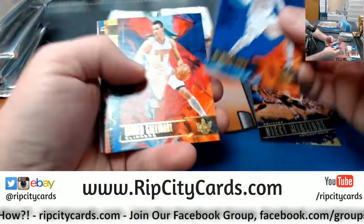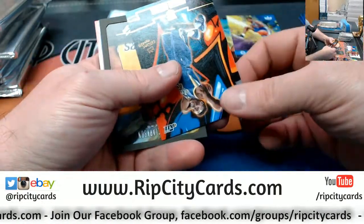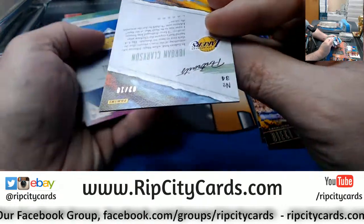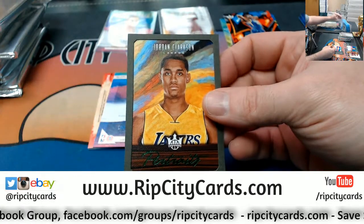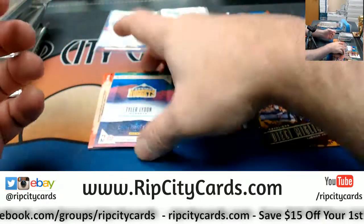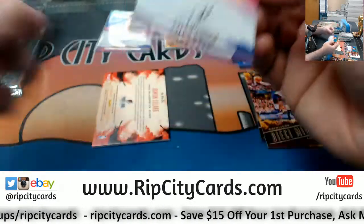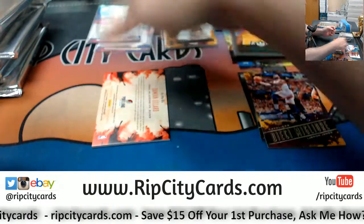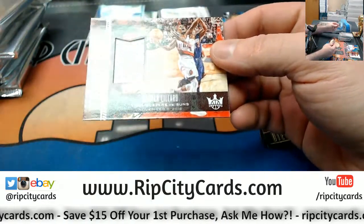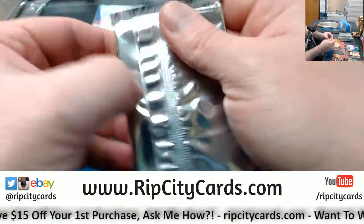To Noel, a Wade, a Love, a Gallinari, a Markelle Fultz rookie, a Donovan Mitchell rookie, a Jordan Clarkson framed portrait to 10 for the Lakers, a Tyler Lydon fresh paint autograph on card for the Nuggets, and a Damian Lillard to 299 performance art swatch card.